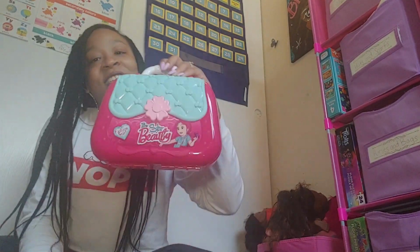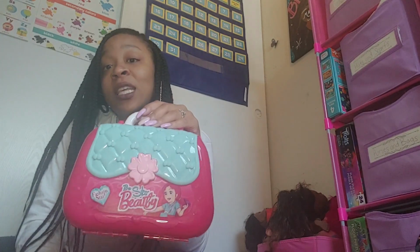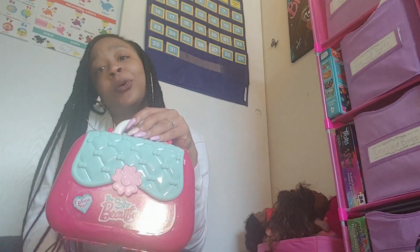I love that it has this purse carrier. And guess what? Also a strap to go on the purse. And I like it because she can store all these items in there so she won't lose them. Pretty cool.